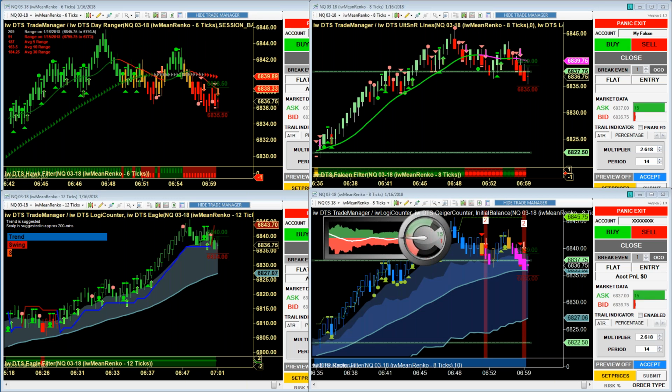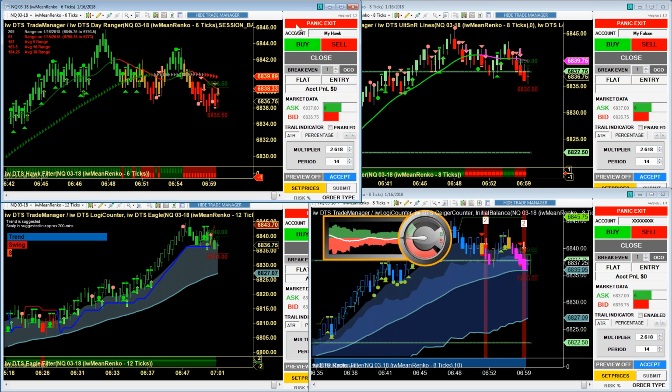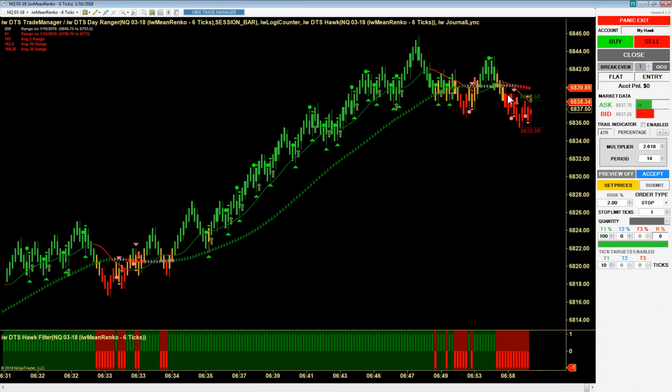Well, looks like we may get a little bit of a pullback now. The Hawk giving us a first micro macro cross lower. The first micro macro cross signal, of course, is very, very strong in the Hawk. Once again, you've got to take the context into consideration, but because the Hawk is only looking for a scalp target, it's probably a doable trade.